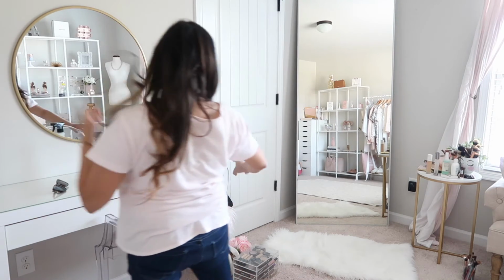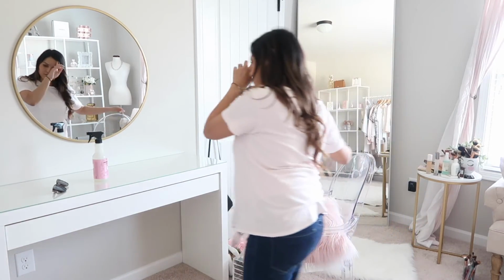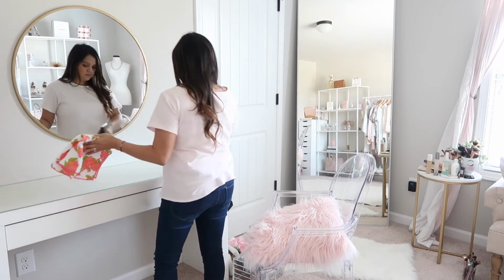So I'm just gonna clean off all the countertops here and then give it a good wipe and clean off the mirrors.